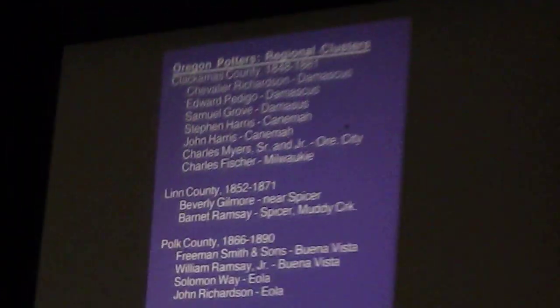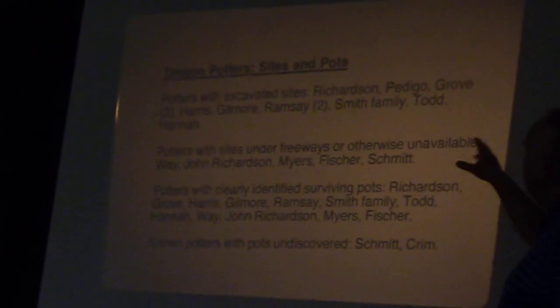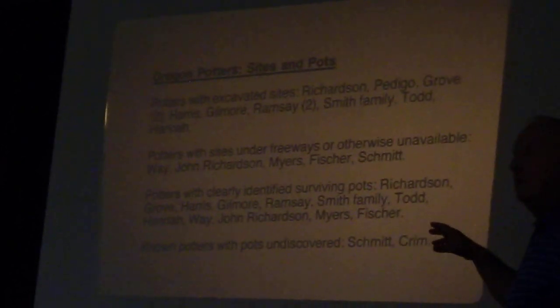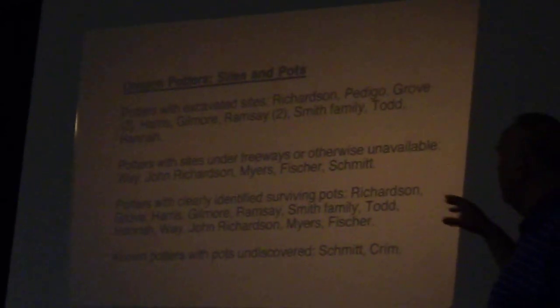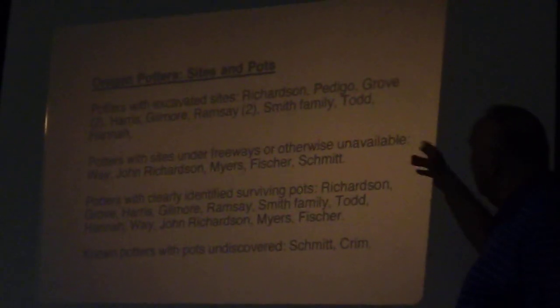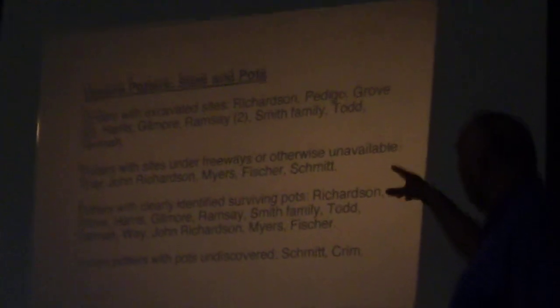Let's go on right now. Okay, one of the little footnotes I have to throw in here at this point is that some of the sites were big enough and there was enough there and it was easy enough to get permission of the owner to actually excavate them. And we did a bunch of excavations and surveys. The Richardson site, the first potter, Pedago, Grove, et cetera. You can read them yourself.